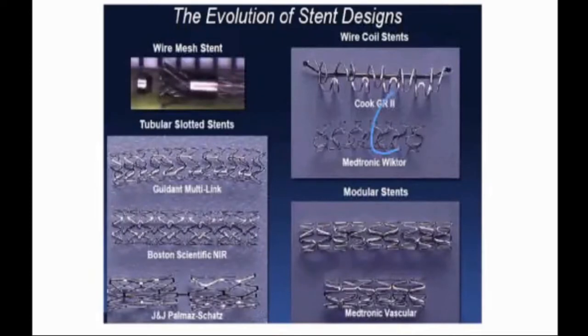Coil designs had greater strut width, but gaps and fewer or no connections between the struts. The strut width is greater and there are gaps between the struts with no connection between them, which gives more flexibility. However, the design lacks radial strength and the wide gap allows the tissues to dangle. As a result, coil design has become obsolete and was replaced by the tube design, which is superior in radial strength.